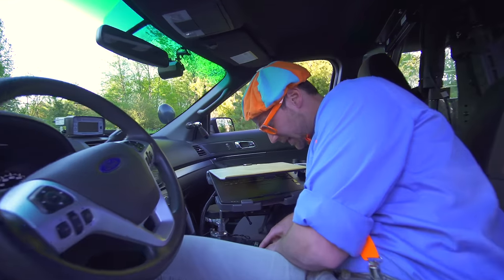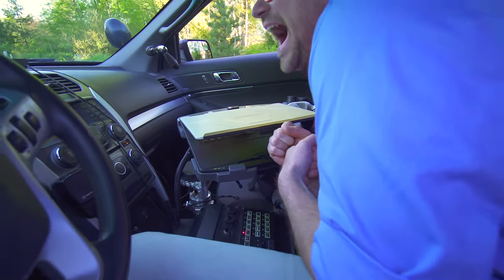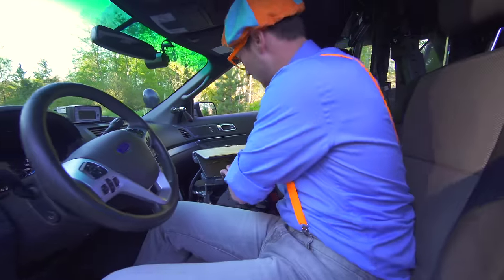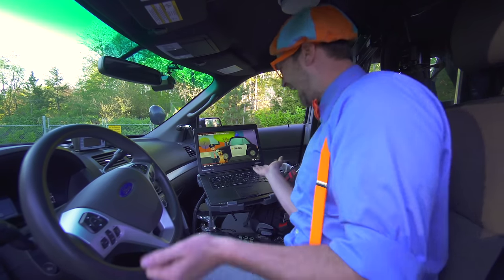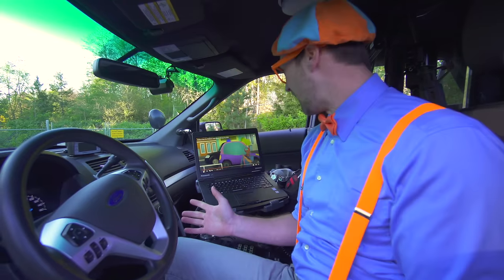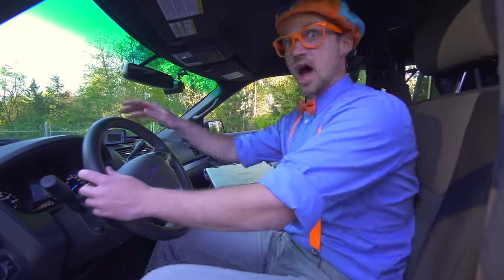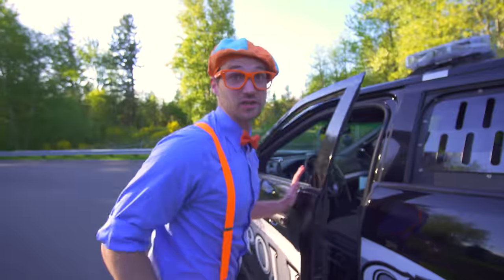And, oh, speaking of noise and sound, look at this. This right here, this button. Listen. Yeah, that's the siren! Ooh, and the computer. Yeah! Woohoo! That is so cool! It's the Blippi police car song! Okay, and I have some more fun stuff to show you over here. Come on, shut the door.